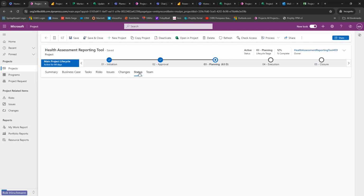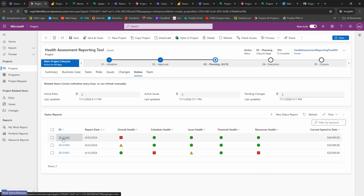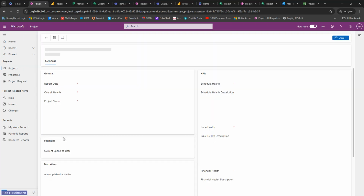And finally, we also have status. And one of the nice things about the Power Platform is we can not only capture a status snapshot, we can actually have a summary of it here. We have two active risks, two active issues, two pending changes. And down here, we have snapshots at a point in time of how the project was progressing. We can say, how are we doing in mid-April versus late April versus the end of April or early May?